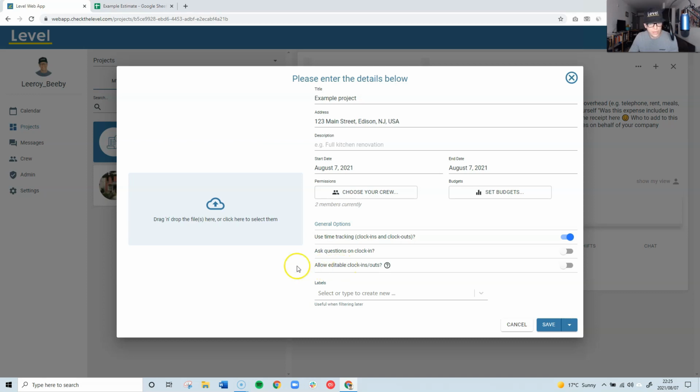The other option you have is allow editable clock-ins and clock-outs. If you hover over this question section, what this basically says is if you toggle this feature on, your crew members will have one opportunity to update their clock-ins and clock-outs on clock-outs. So it's supposed to simulate how paper timesheets work, which is at the end of the day, you submit your timesheet in a paper form, and that's the only time you get to submit it and change it. So your users can change their timesheets if you toggle that on through Level.